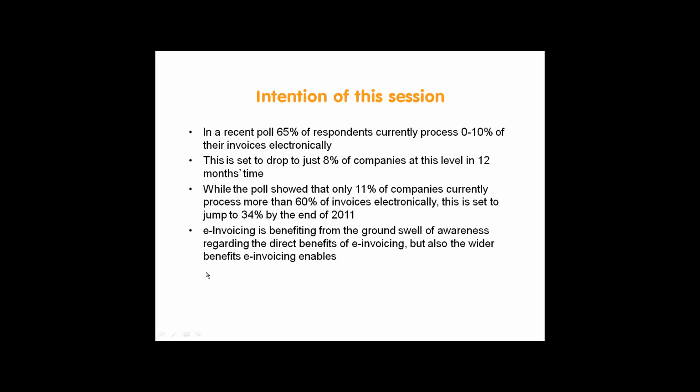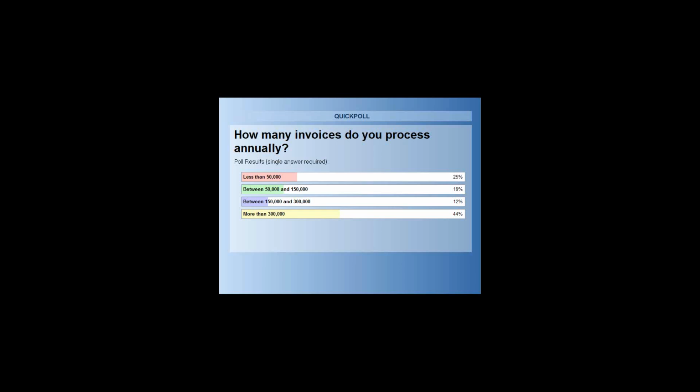Let's have a look at the responses there. You can see the results coming up on your slide now: just under 45% of you, 44%, process more than 300,000 invoices. So we're really joined today by organizations who have high volumes of invoices, and everyone will agree that the higher the number of invoices you have, the more compelling it is to do electronic invoicing. The business case is greater, the need is greater. So thank you very much for that.